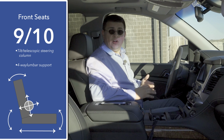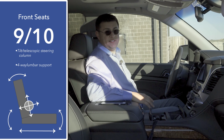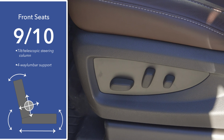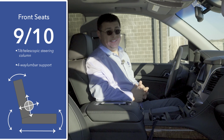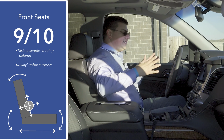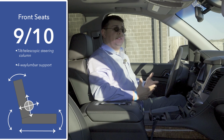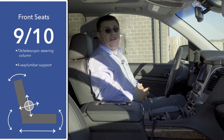Front seat comfort has long been a strong selling point for the Tahoe, and that continues for the 2018 RST model. This seat is actually more adjustable than some of the entries in the luxury segment. For instance, we have a 4-way adjustable lumbar support for this driver's seat, and you don't find that in the new 2018 Infiniti QX80. It's also worth noting that the passenger seat has the exact same range of motion as the driver's seat, and that is something that we see pretty typically in General Motors vehicles, but we don't necessarily find in all of the competition, like the Nissan Armada or again, the Infiniti QX80.